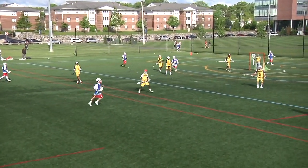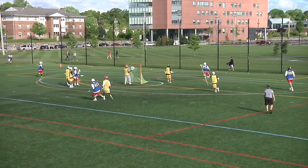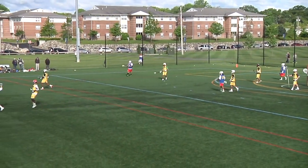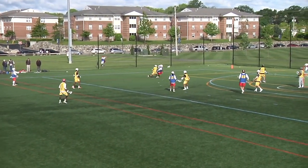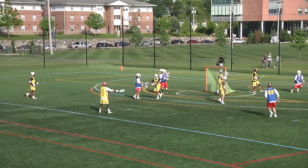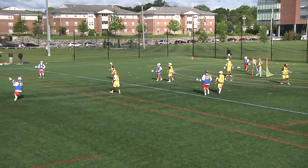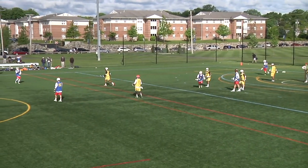Good hustle there from the Philippines, get the ball over midfield. Now they'll settle it down, get it through X. Good dodge, just a little dump off to X. Philippines being nice and patient with their offensive possession so far. No rush.